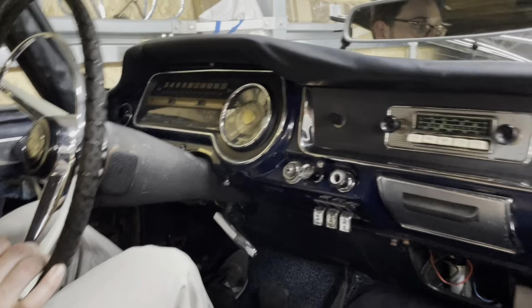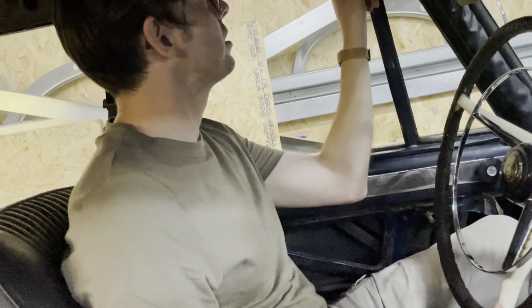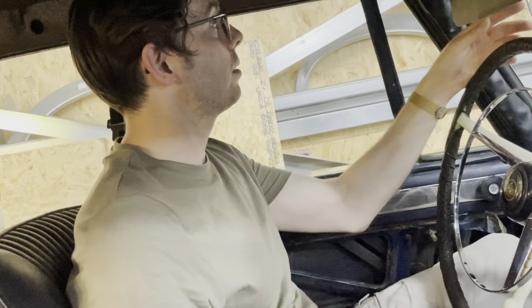It's not as bad as people think. The more you look at it, I've been underneath it. It's completely solid. There's no structural welding needing doing. It needs a lot of time, but not necessarily a lot of money. This is all stuff you can do yourself.